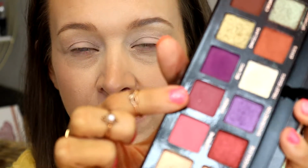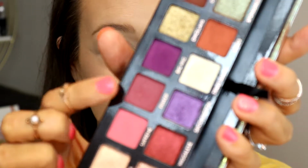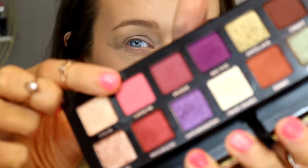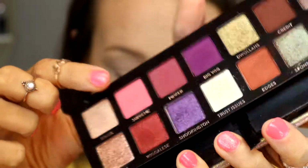So I'm going to zoom you in, and we are going to do a look together. Okay, now that I have you zoomed in, I'm not even sure where I want to go with this, but pinker right here is screaming, you know, use me. So I think I'm going to start with this shade. Or no, I think I'm going to start with the pink shade right here. This pink one. And I'm just going to take that on a very big fluffy brush.